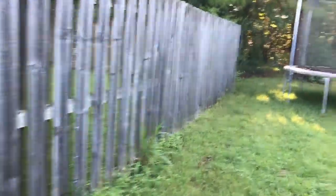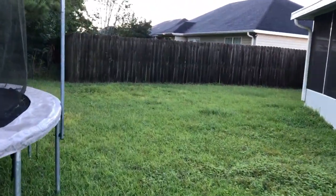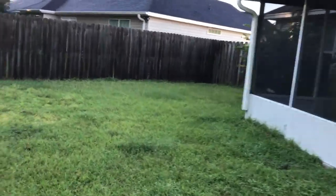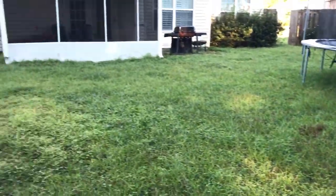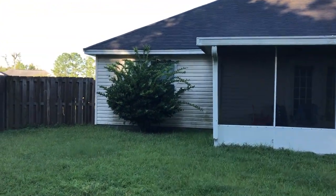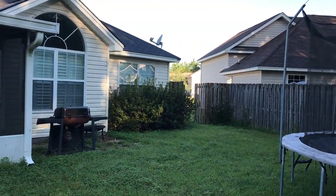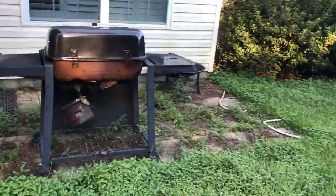All right, and this is the back. Probably doesn't look that bad on video, but it's a little high. We're gonna trim that ligustrum right there, trim that up, and trim the azaleas right there. And move this out the way, and clean this up.